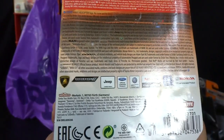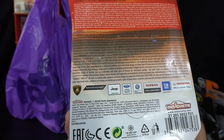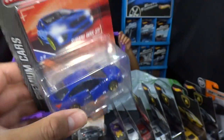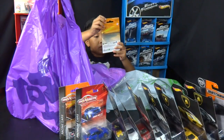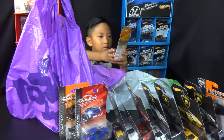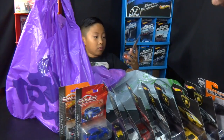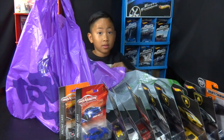So, look at all these licensings. You got Lamborghini, Dodge, Jeep, Ford, Volkswagen, Nissan, GM, Honda. I think Hot Wheels might have more licensing, but they're sticking a lot of imaginary cars in their cases. And people are just picking up the regular licensed cars, and you can't find many of them hanging around.